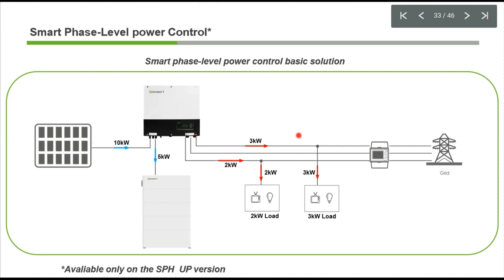Here you have a typical, very simple and broken down PV system. We've got 10 kilowatts on the roof that's just producing. Let's say you've got 5 kilowatts of consumption in your house. So the other 5 kilowatts go to the battery or to the MyPV system, and the remaining 5 kilowatts can be split up asymmetrically into the different phases of the house. Before, it was just symmetric.